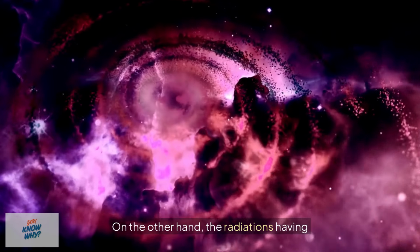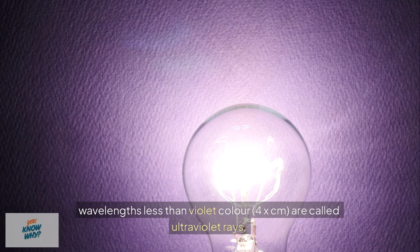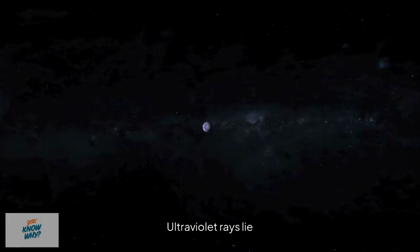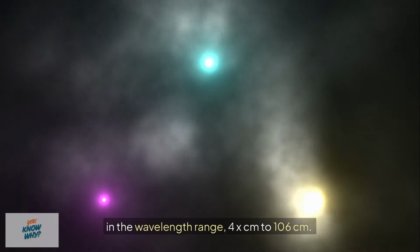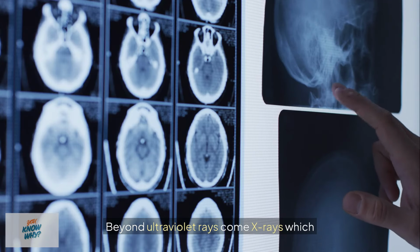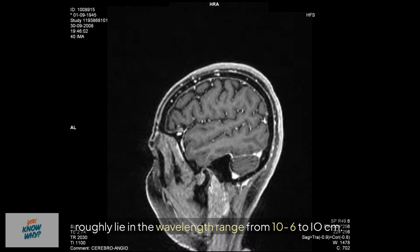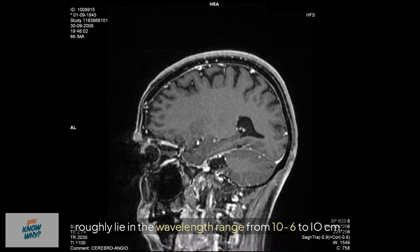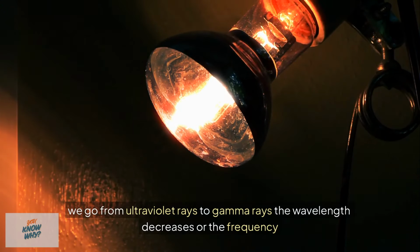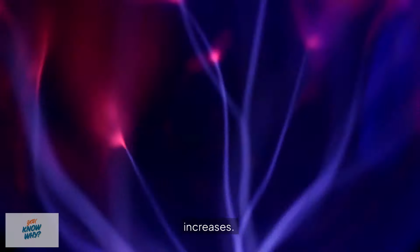On the other hand, the radiations having wavelengths less than violet color, 4 × 10^-5 cm, are called ultraviolet rays. Ultraviolet rays lie in the wavelength range 4 × 10^-5 cm to 10^-6 cm. Beyond ultraviolet rays come X-rays, which roughly lie in the wavelength range from 10^-6 to 10^-10 cm. Beyond X-rays come gamma rays. As we go from ultraviolet rays to gamma rays, the wavelength decreases or the frequency increases.